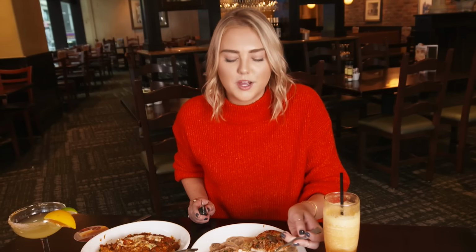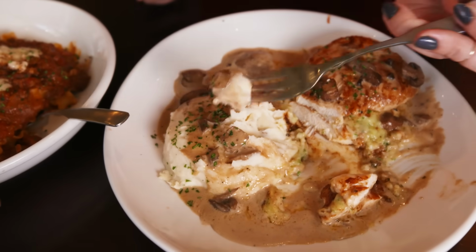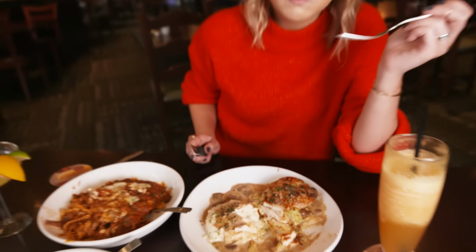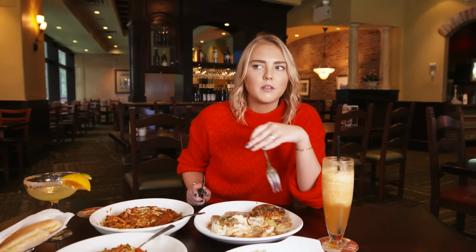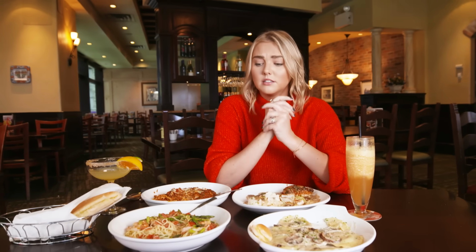It's funny they have this one with mashed potatoes instead of pasta. Oh, wait, that's good. I was expecting that to just be like boring plain mashed potatoes. I've had my last pieces of pasta at Olive Garden. I feel really sad that we're moving on to the dessert round, but also very joyous.